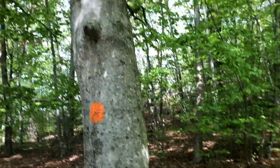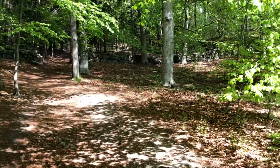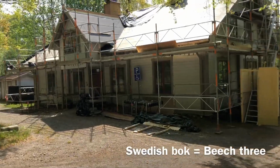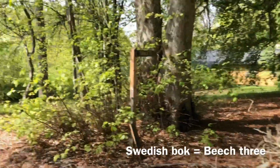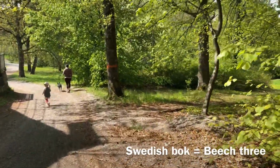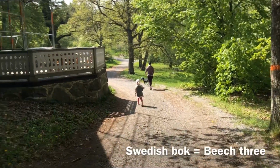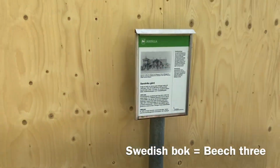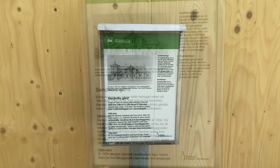It's a lot of what we call here in Sweden bok, or book tree. I don't know what it is in English, I need to check it up. We have a really old house here which they have renovated. I remember it from when I was a kid. I grew up pretty near to this place. This is called Sandviks Gård, from the 1650s. I'll take a picture of this so you can see it later on.